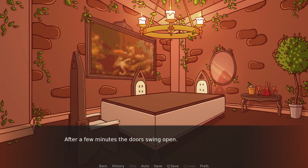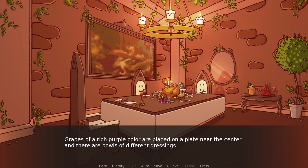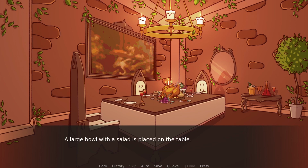After a few minutes, the door swings open. 3 servants walk in pushing small carts with food placed on them. They begin to move all the food onto the table. There's a large roasted turkey sitting in the center of the table, surrounded by greens and potatoes. They smell delicious, and I can clearly see the steam coming off of them. Grapes of rich purple colors are placed on a plate near the center, and there are bowls of different dressings. A large bowl with a salad is placed on the table. The vegetables are layered perfectly, and it's drizzled in oils and vinegar. There's also a plate of crisp bread rolls. The smell reminds me of the bakeries back home. Finally, a large pot of soup is set next to the table on a rolling cart.